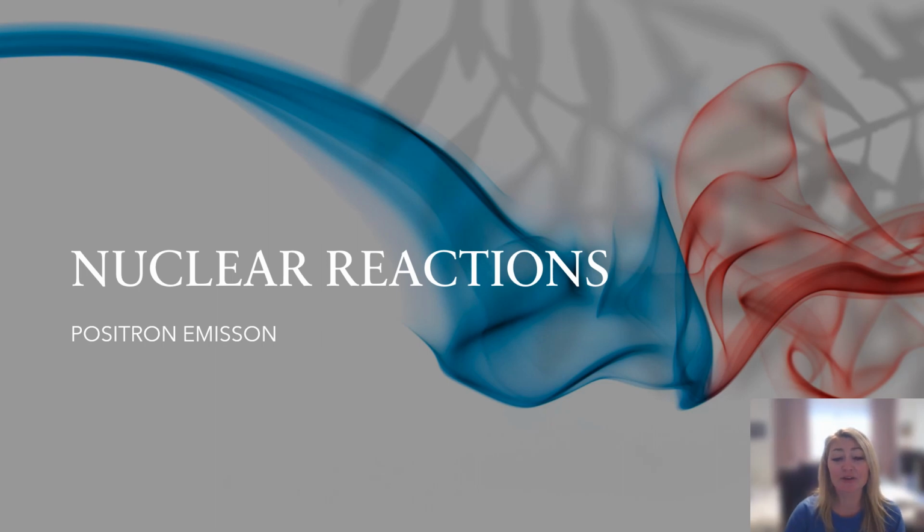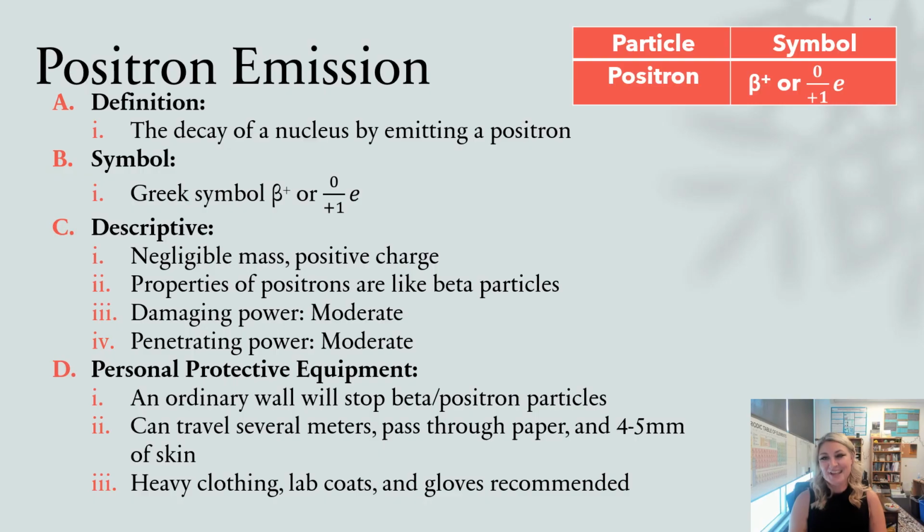In this podcast, we are going to go over positron emission as well as the medical applications of positron emission. You may start to notice as we talk about positron emission that it is very similar to beta emission. Because it is so similar to beta emission, students will often confuse these two types of emissions. So be very careful as you're working problems that you're keeping that in the back of your mind.